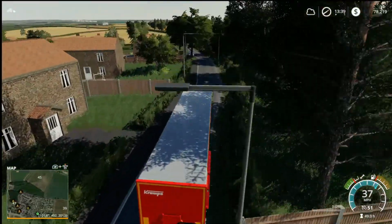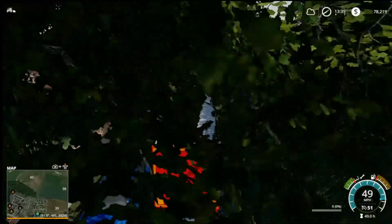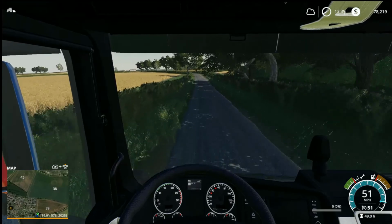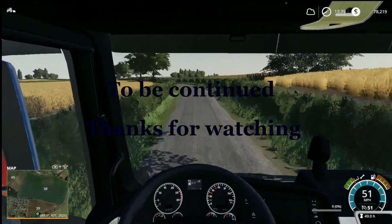This way, back to the farm, back to the store actually, and drop all this off. We've got to go get the harvester, drop off the header at the store, and good.